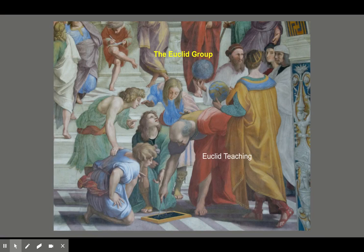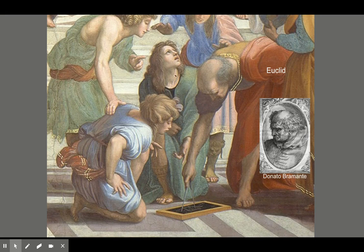Euclid, who we associate with geometry and is actually drawing a geometric diagram for his audience of students, is interested in the precise measurement, the application of math to the world in practical ways through engineering and architecture. In fact, the model for Euclid was Raphael's friend and one of the great architects of the High Renaissance, Donato Bramante.